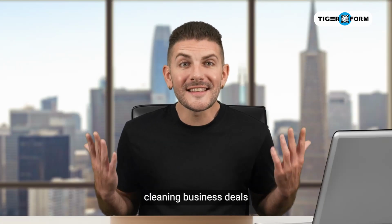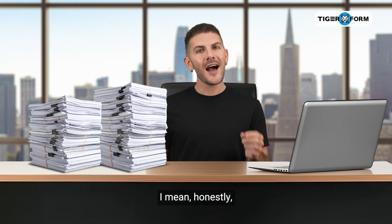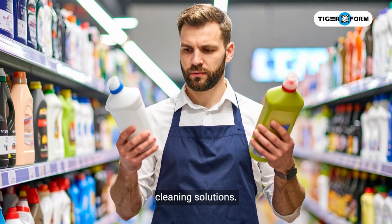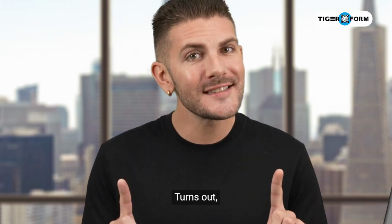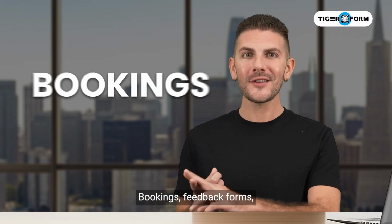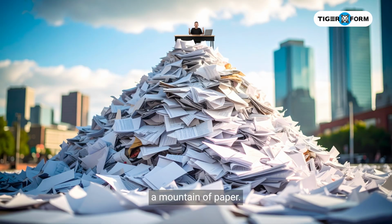Who knew owning a cleaning business deals with so much paperwork? I mean, honestly, I thought the biggest problems would be stubborn stains and finding the right cleaning solution. Turns out, half the battle is just keeping track of everything. Bookings, feedback forms, inspection checklists, it's just a mountain of paper.